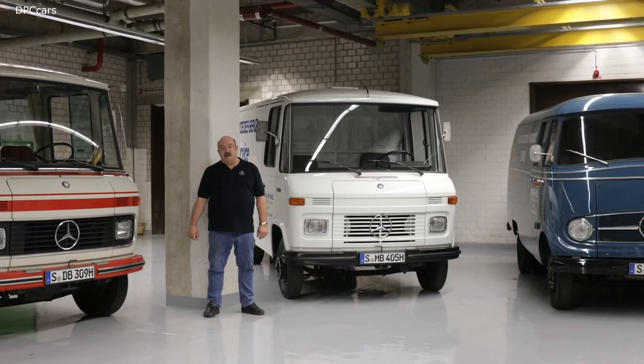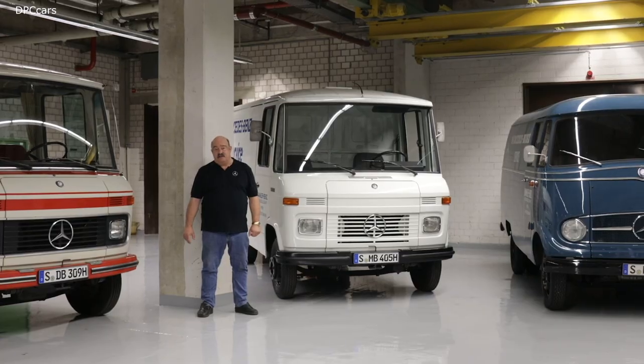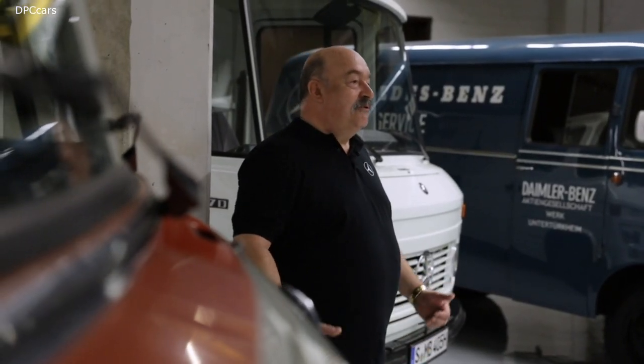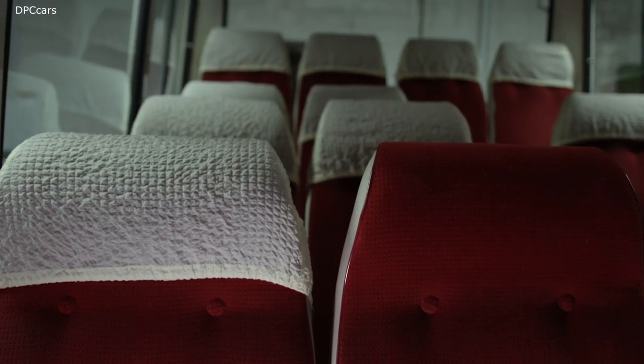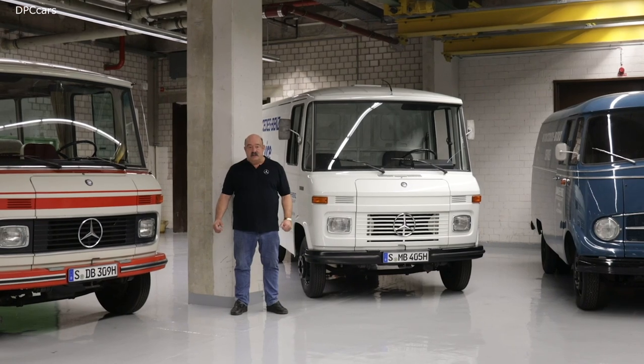In addition, the model 309 was the first van with automatic safety belts. The model 309 was the first van to have a real name, and this name resulted from the production factory. So this van was called the Düsseldorf.